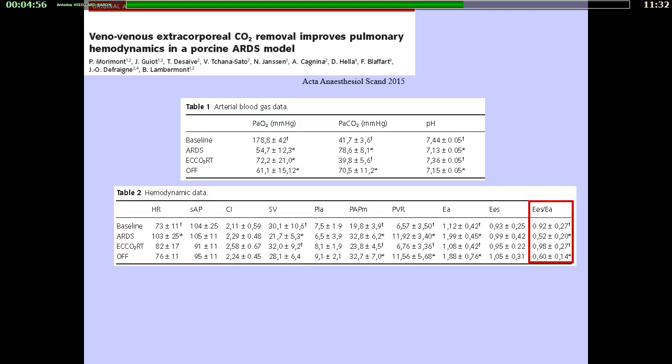You can see that in terms of right ventricular function and the Ees on Ea, this is the coupling of the right ventricular pulmonary circulation, so the effectiveness of the right ventricle. And you can see that with normal right ventricular function, the coupling is around 1. So at baseline this is 1. During ARDS, this decreases a lot, to 0.5, so a huge decrease in right ventricular function, in right ventricular coupling. And just by removing CO2, you can see a significant improvement in right ventricular function, which is altered again when you stop the CO2 removal.